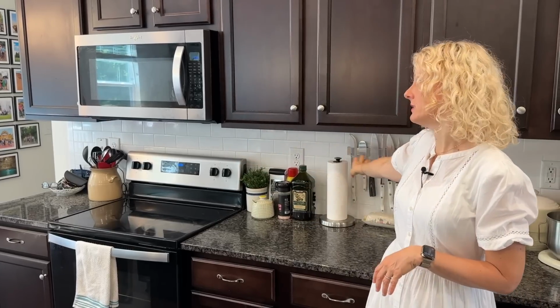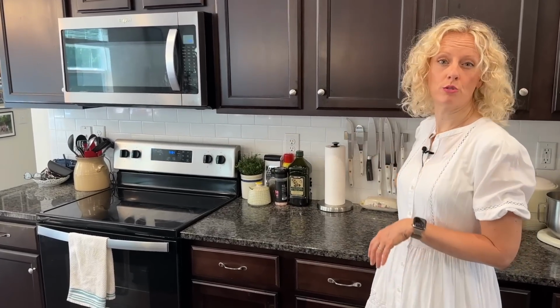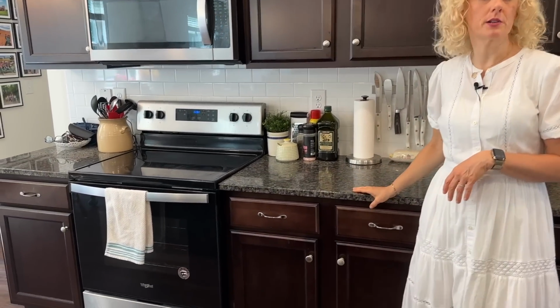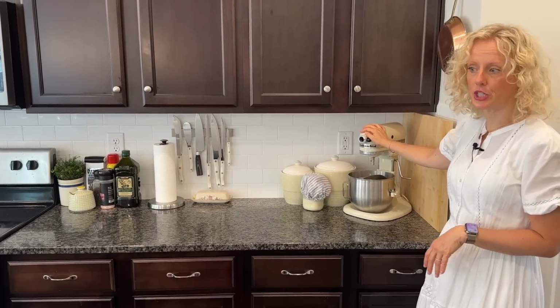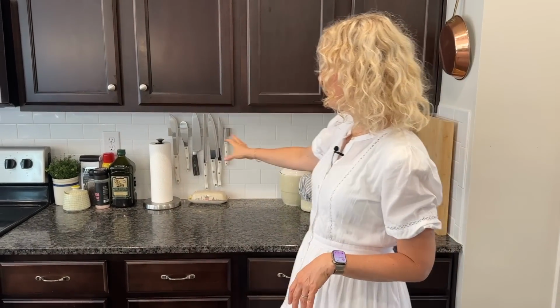We're very pleased that this rental has just a very neutral backsplash and granite countertops. I've already got all of my stuff out, my thrifted KitchenAid. And that's been awesome. I love that KitchenAid. We got it for like $100? Less, I think. Yeah. Maybe 75. I don't remember.